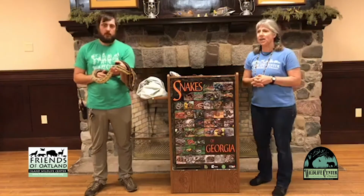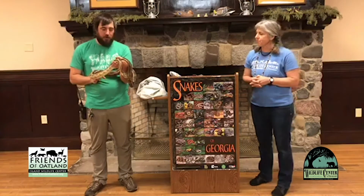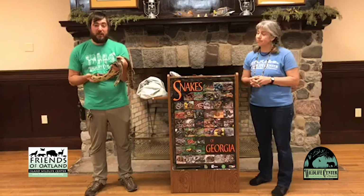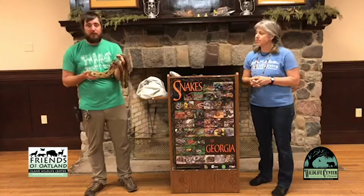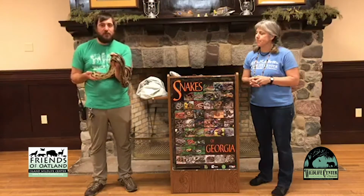Megan wants to know, why is it called a rat snake? Their primary source of food is rats or rodents. Farmers and early settlers might have seen them coming in contact with them around mice nests or rat nests. That's an easy food item for them to find, and they're going to seek those out with their tongue and grab those and constrict them.